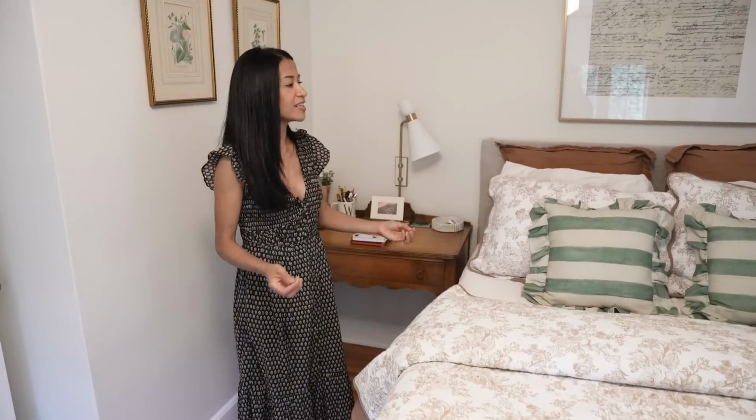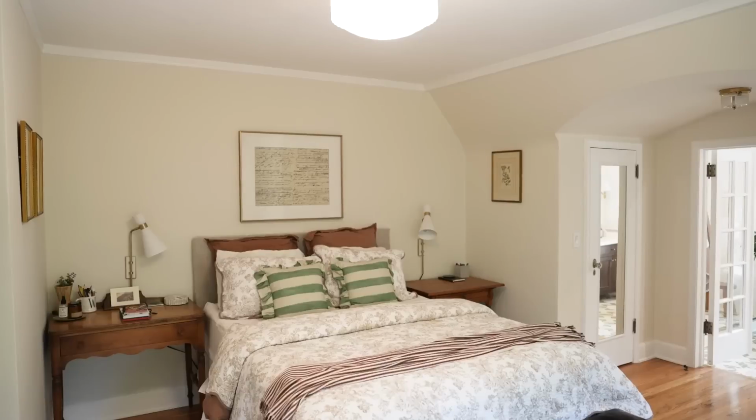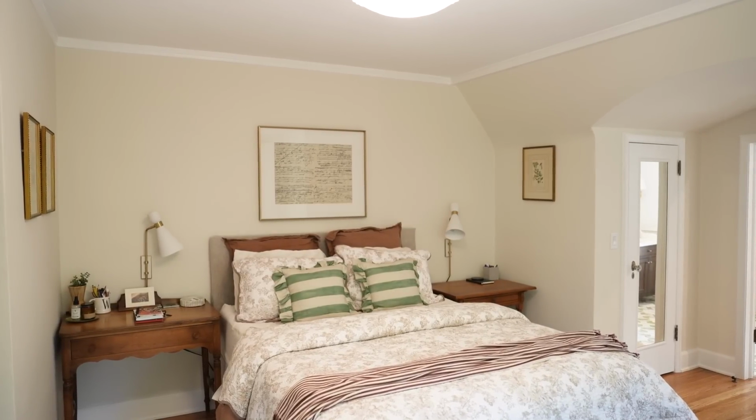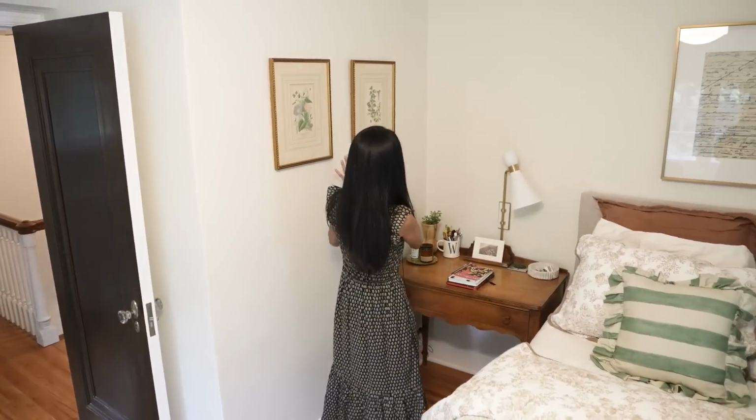And I love that they're mismatched. For the longest time I thought I had to have matching nightstands, but I'm really loving just the asymmetry of it.